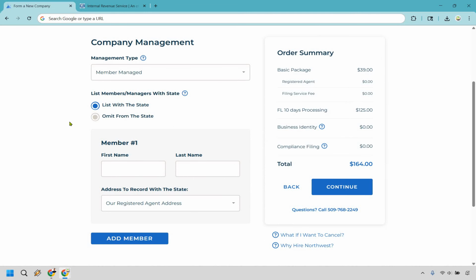So here I'm just going to check off list with the state in this example. And here is where you want to put your name. Of course, if you have other members, you can do that. So type in a name, and if that's just going to be you, you're going to be good to go. Enter that in and then simply click on the Continue button.